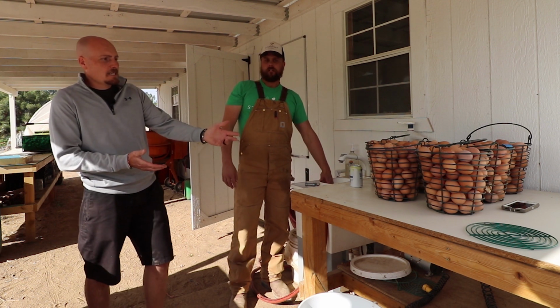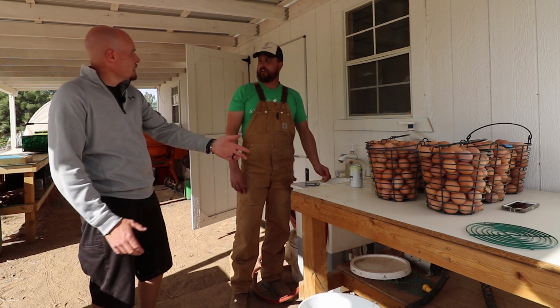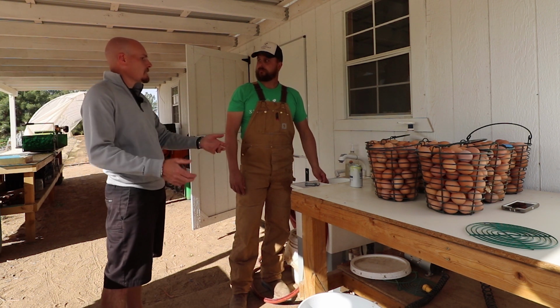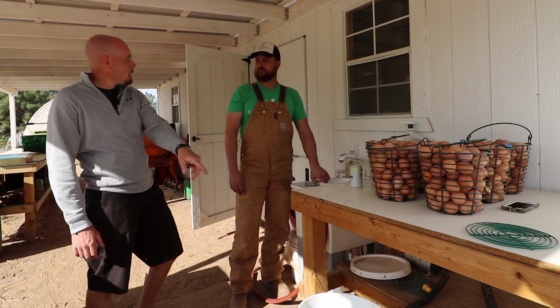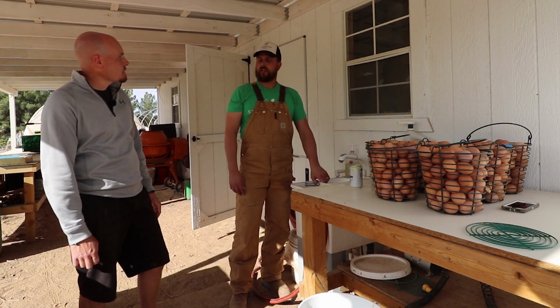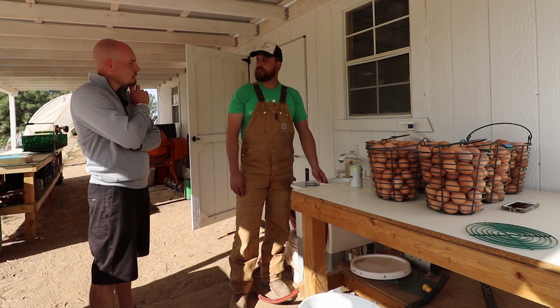The one thing I see in here that makes this really efficient is you're never taking them out of the basket. Correct. You're not dumping the eggs, risking cracking. So at every stage, the pre-wash, the soak, and the bubbler, they all stay in the same basket. Absolutely. You want to reduce the handling of the eggs as much as possible because that's where all the breakage occurs.